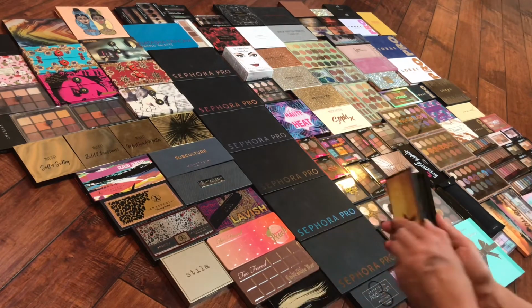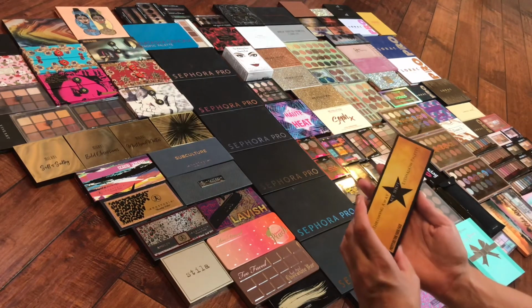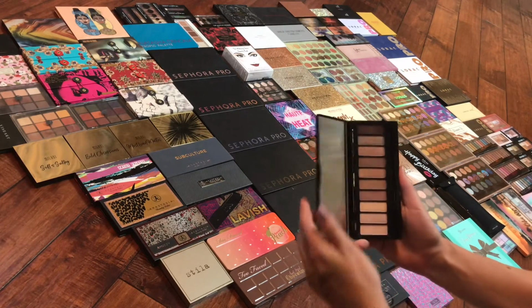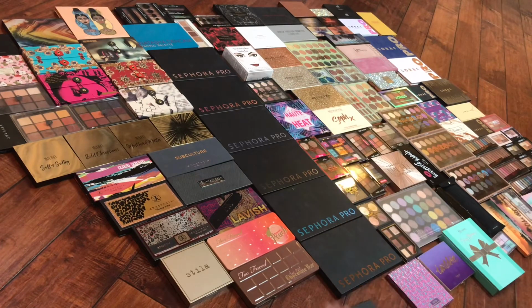It was a limited edition shadow palette inspired by Hamilton, and I never really use it, so I'm going to donate this one. Mare Norman Knockout Nudes. It's a dupe for like the Nakeds palette, so I'm going to keep this one.